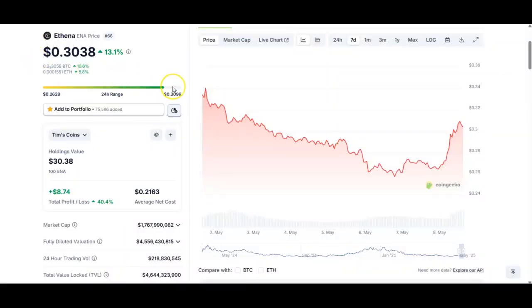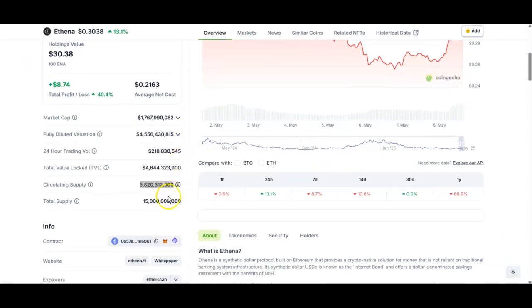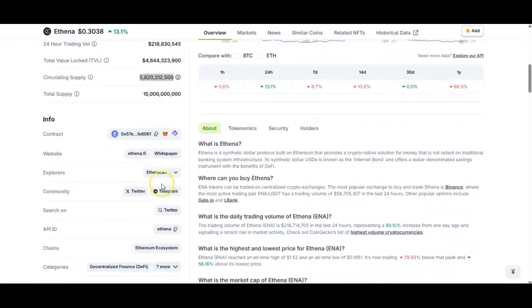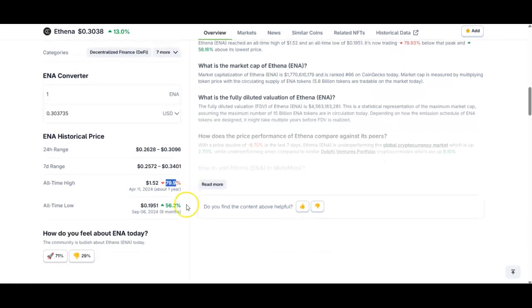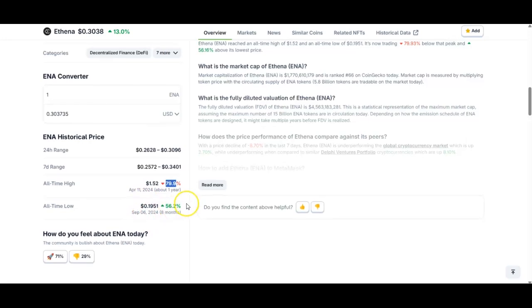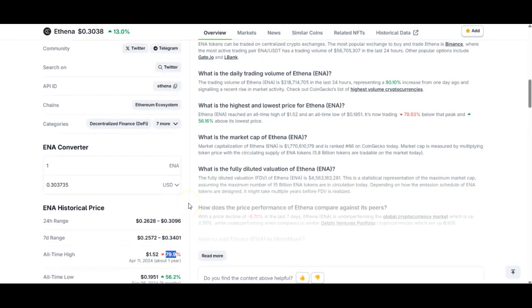Now let's take a quick look at the tokenomics here, guys. There is a 15 billion total supply. Now keep in mind, only 5.82 billion is circulating. So that's actually not too bad. Now, all-time high, guys, was at $1.52, so you're getting about an 80% discount at the moment. I bought it back, I think, in September. So, yeah, I bought it back at the all-time low almost. So that was a good buy, in my opinion.